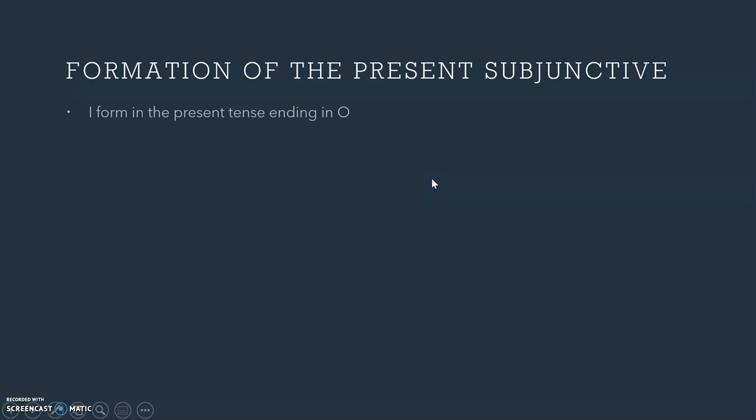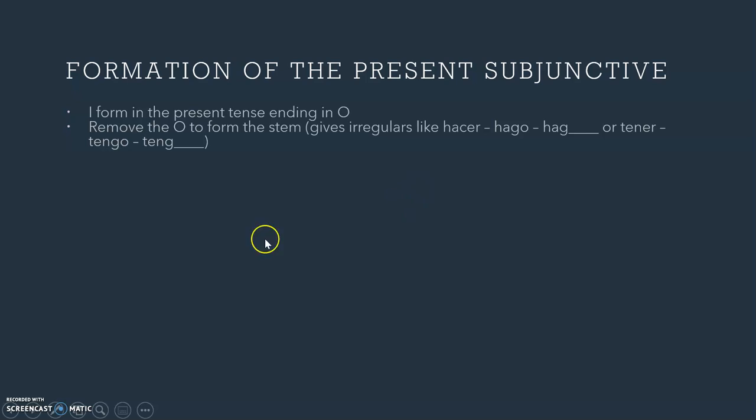So what we do is take the I form in the present tense, which ends in O, and then remove the O to form what we call the stem. And this gives us all the irregulars, like we saw earlier on. Hacer goes to hago, so our stem is hag, without the O in the end. Tener goes to tengo, so we take the O off and that gives us teng as our stem. So then we add the following endings.